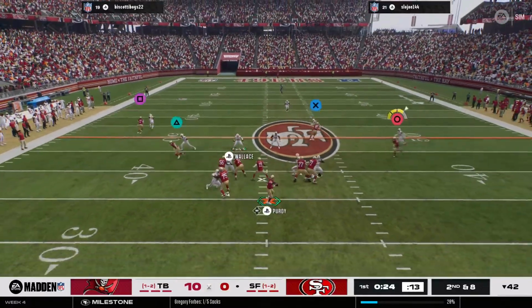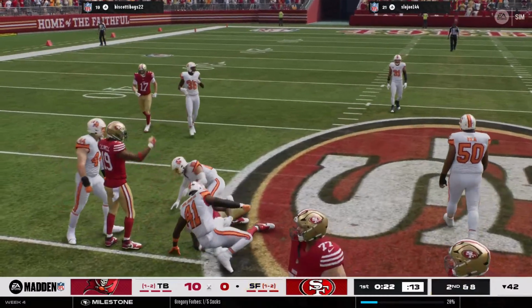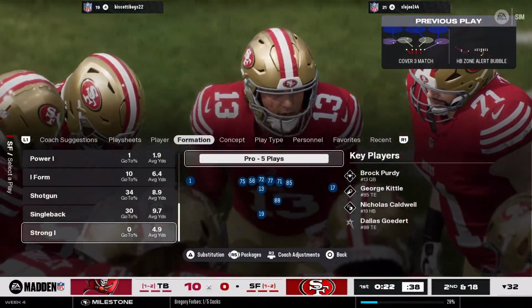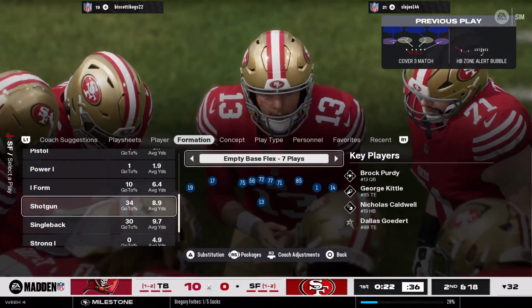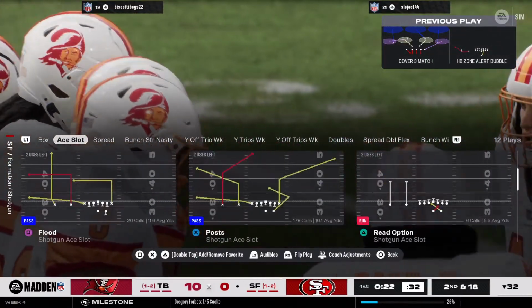To the air again. Purdy. Into traffic. Complete. And he's stopped. Now we'll wait to hear what this flag is all about. Fighting all he could to keep his quarterback upright, but crossed the line there. That earns the holding penalty.